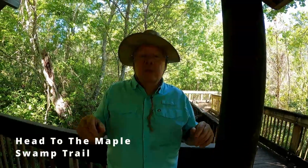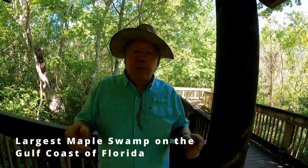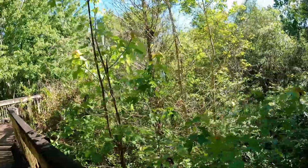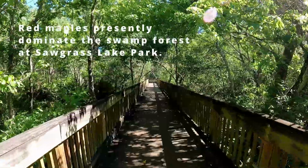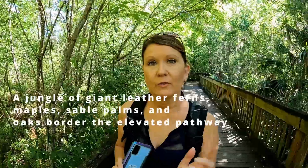Also here at Sawgrass Lake Park is the largest maple swamp on the Gulf Coast of Florida. So we're going to take this section of the boardwalk and see what we see. So just so y'all know, there are just these beautiful ferns growing all over underneath this boardwalk. They're beautiful. Check it out.